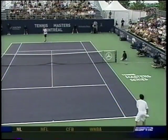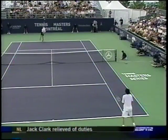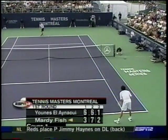He's got a break in the third, had a tough time winning the second. Long tie break won by Fish. Now Fish with the break. He's leading 2-1. This is Mardy Fish serving first point. Game 4, set 3.